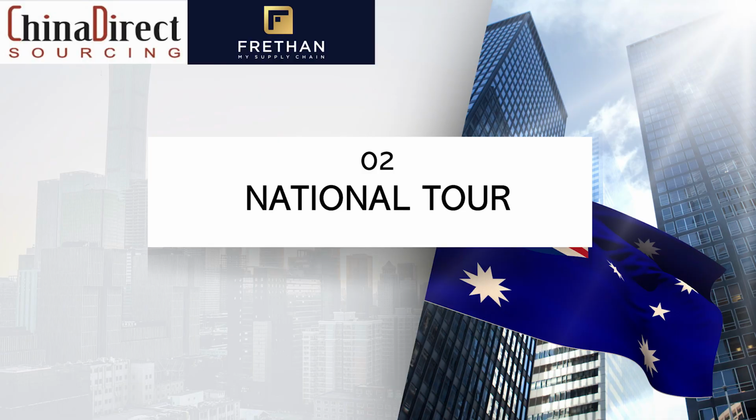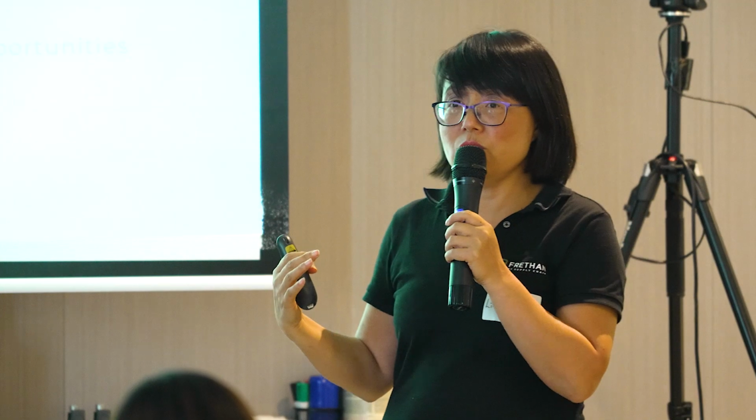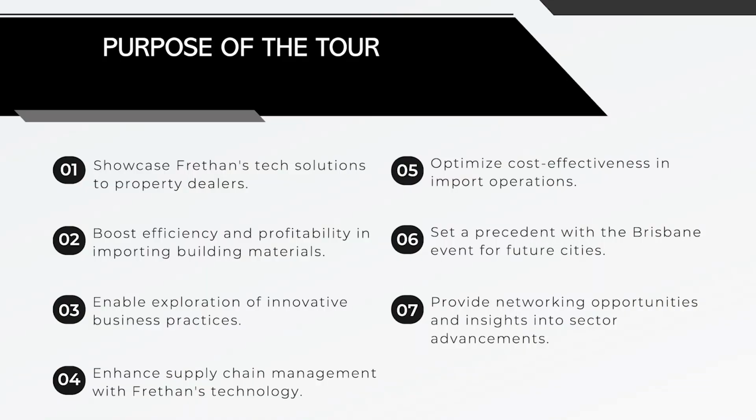That made us start thinking about the national tool. The purpose of the tool is to showcase Frethan's tech solution to anyone in the property and construction industry, to boost the efficiency and profitability in importing building material. We thought, if we can do this for those guys, why don't we open the door, allow the small guy to tap into the opportunity, tap into the big shoulder, and enable them to have the power which they didn't have before, and also enhance the supply chain management with Frethan's technology.